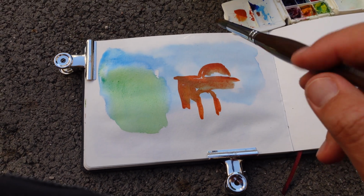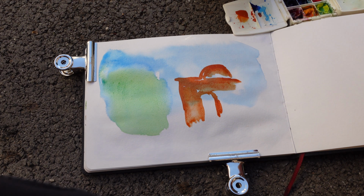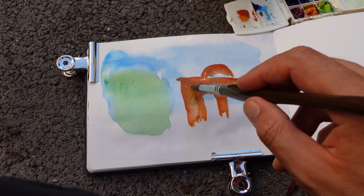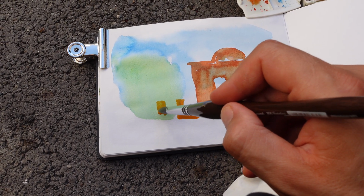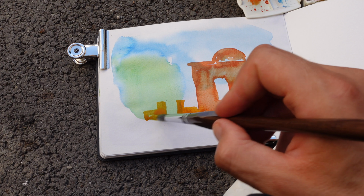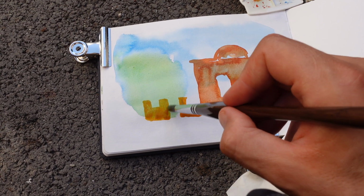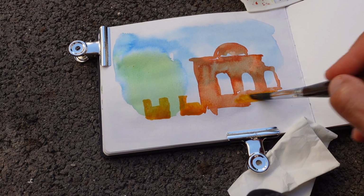I've already put too much color on the paper, so I'm adding water to dilute it and make it paler, so that I can work later to add depth and contrast. I'm working now on big shapes, not worrying too much about the details, just outlining the large shapes, and I'll add details later, to make the composition of the sketch.